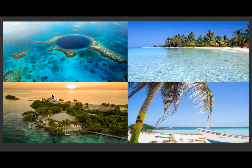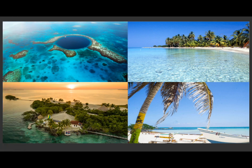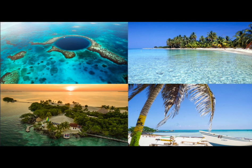And I always love to start my webinars with just some general Belize photos here for you guys to take a look at, just to set the setting and the tone of why we love Belize. It's the natural beauty that is the major draw to Belize. It's just such an amazing place. On the top left there, you can see the Great Belize Blue Hole, one of my favorite places to go diving. All of the beaches where you can just hang out and relax. The sunsets, everything about the country is just so beautiful, and it's why I love it so much.